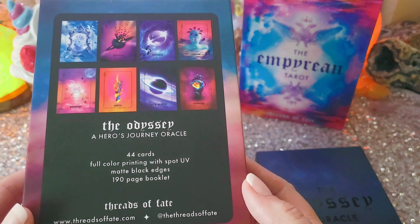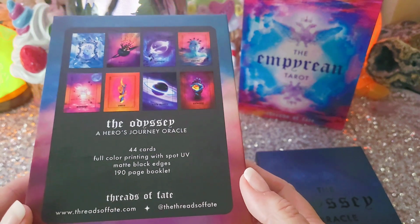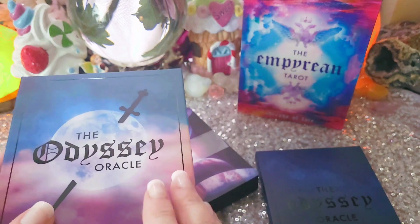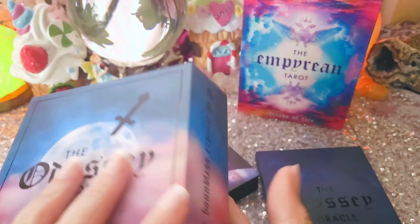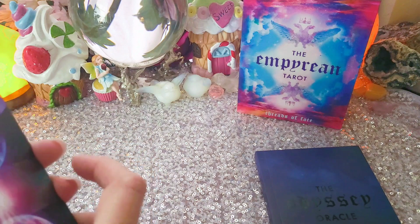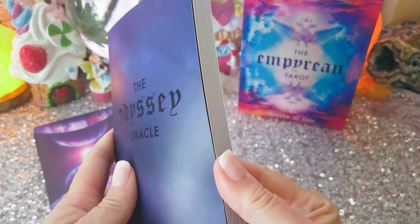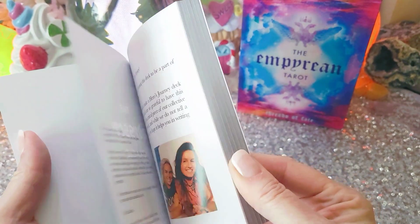It's a hero's journey, and it's 44 cards, and it's full color, black matte edges. Very neat. I can't wait to take a look. This is my first time looking at it too. All right. So let's get a little look at the book first. I'm going to go ahead and take this off. All right, the Odyssey Oracle. Isn't that beautiful embossing? Very lovely.